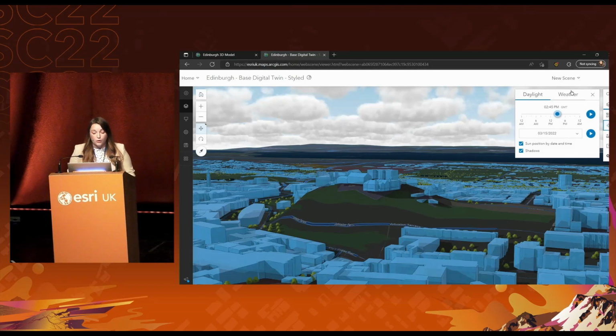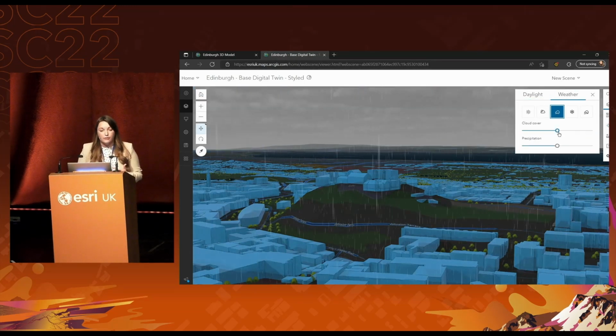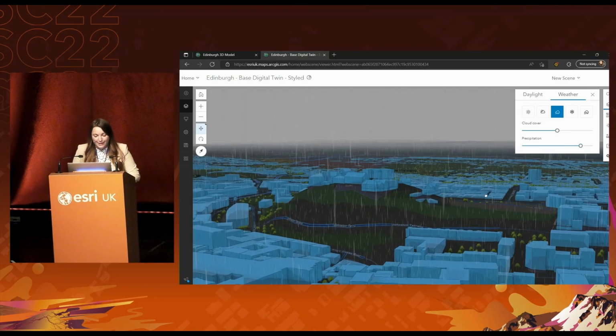I've gone for this dark operational theme, and using the daylight and weather widgets, I can further enhance the visual elements of the scene. So it's usually raining when I'm commuting to Edinburgh in the morning, so let's reflect that in our scene.